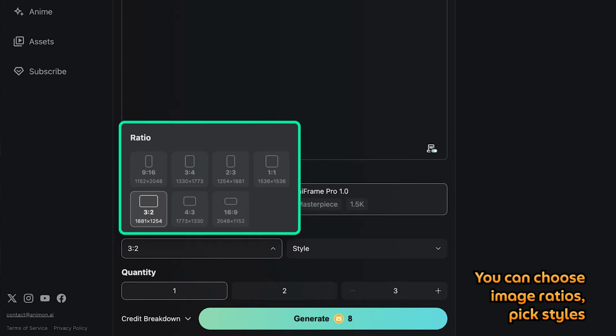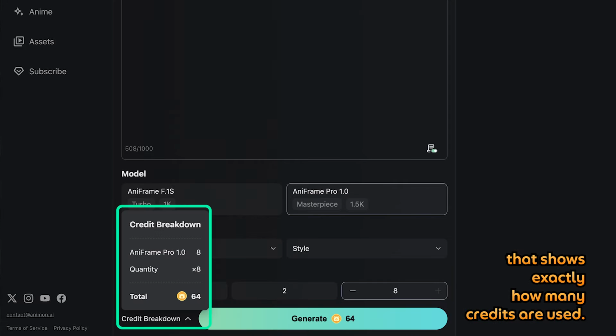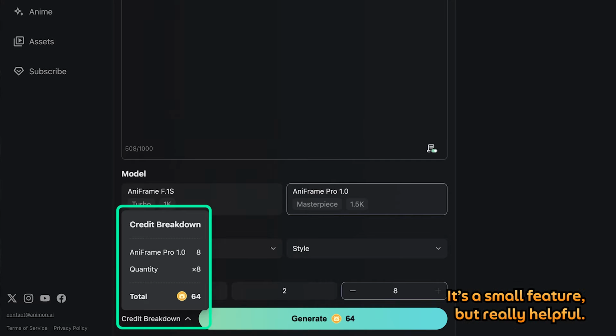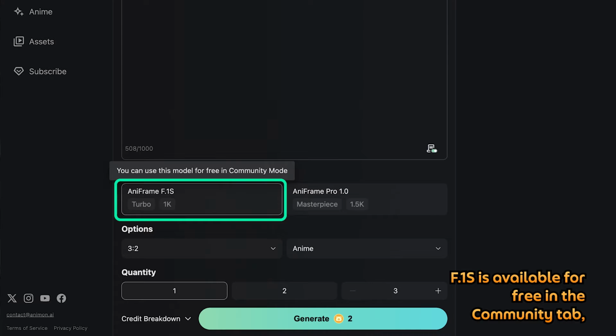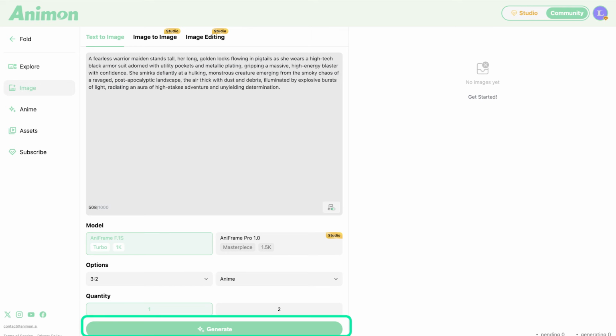You can choose image ratios, pick styles, and decide how many images to generate. There's also a credit breakdown that shows exactly how many credits are used. It's a small feature, but really helpful. F1S is available for free in the Community tab, so you can test it without spending credits.